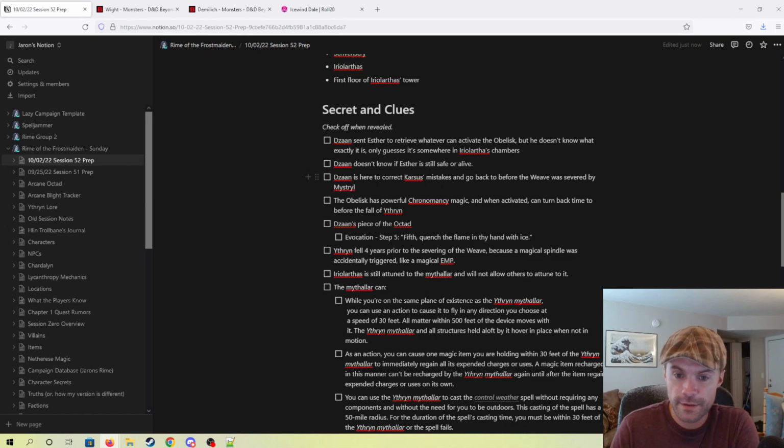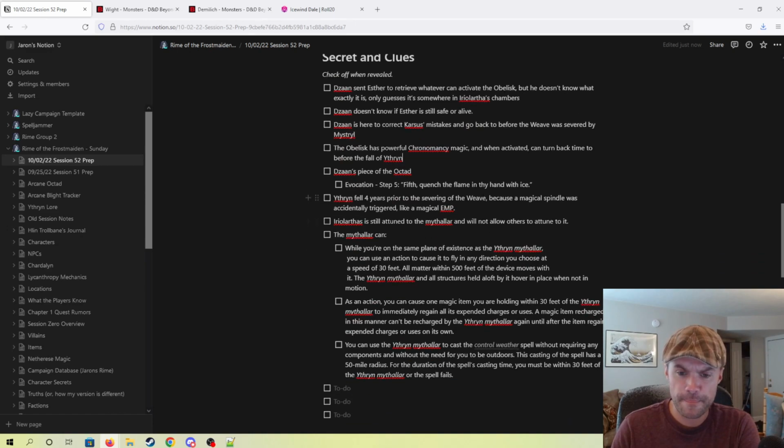Dazan is here to fix Karsus's mistakes and go back before the Weave was severed by Mistral. The obelisk has powerful chronomancy magic, and when activated, can turn back time before the fall of Ithrin. It's probably something else that Dazan knows. Dazan's piece of the Octet, obviously, is this last piece, number 5. I think the party knows by now.